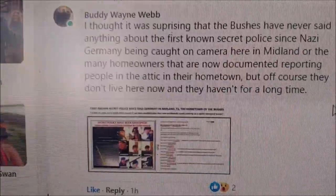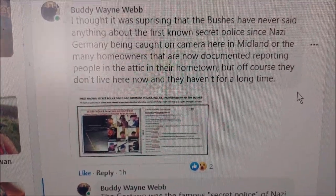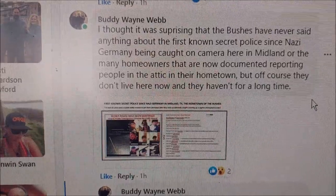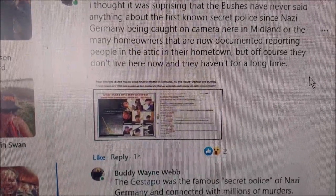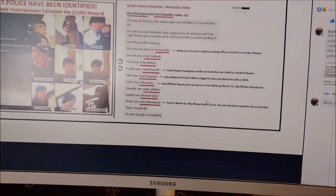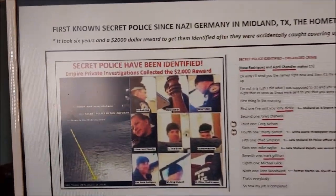I thought it was surprising that the Bushes, since they're from here, have never said anything about the first known secret police since Nazi Germany being caught on camera here in Midland, or the many homeowners that are now documented reporting people in the attic in their hometown. But of course, they don't live here anymore, and they haven't for a long time, right? They live at Crawford Ranch up by Dallas, George W. does. And so here I had offered a reward.